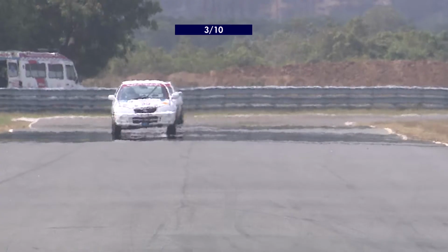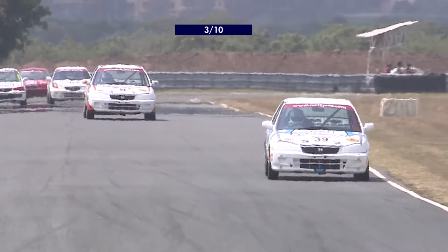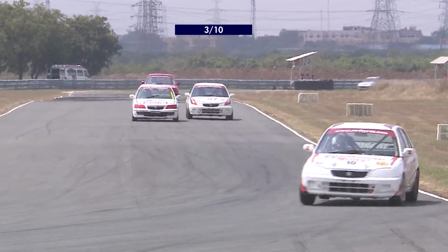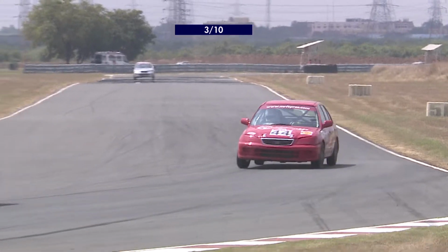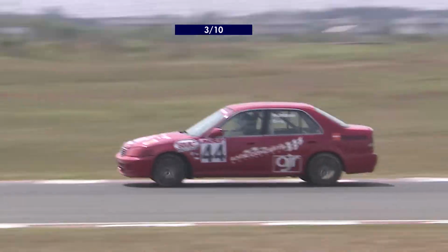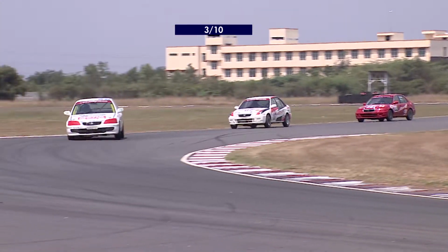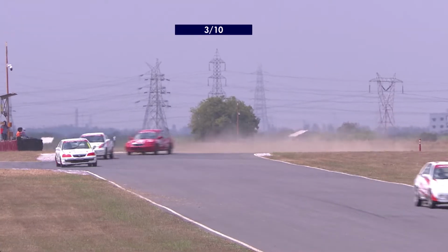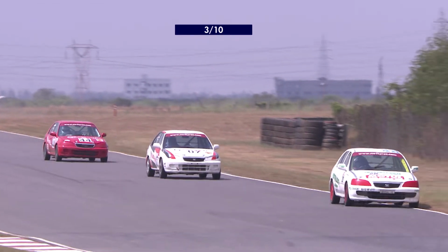Now, in Superstock, for 5th and 6th overall, Deepak Ravikumar versus Pratik Benya is the next battle to look for. Ritwik Thomas here, 39, is the class leader from Joel Joseph, going pretty well today. But Pratik Benya, who was on the class pole, has got quite a lot of work to do as they come now into the right-hander of turn 8. Out wide there goes Raja Shekhar.